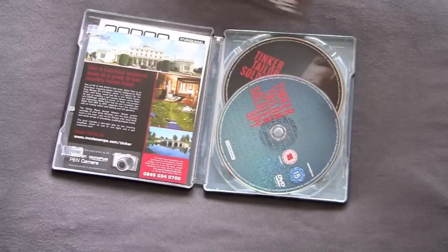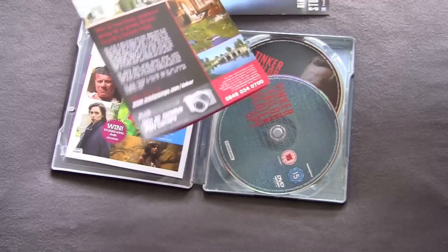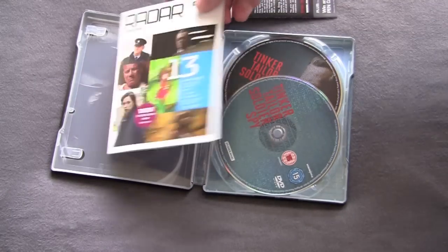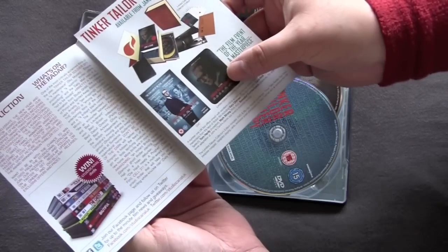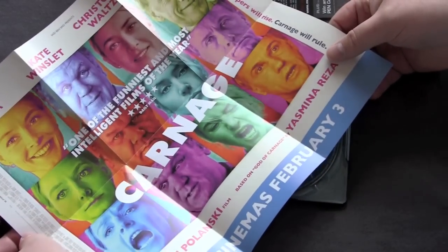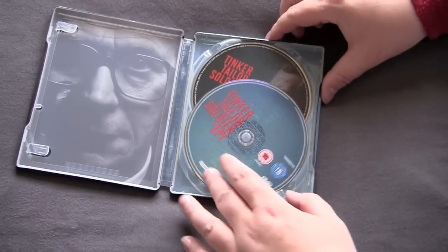Apparently this was a book. Man, all kinds of shit in here. Win a luxurious weekend getaway at a Great British country house hotel, okay. Radar Studio Canal. Look at this, like a little booklet telling y'all about all their little releases, some other movie, Roman Polanski movie coming out. Interesting bonuses. And here we have the disc.